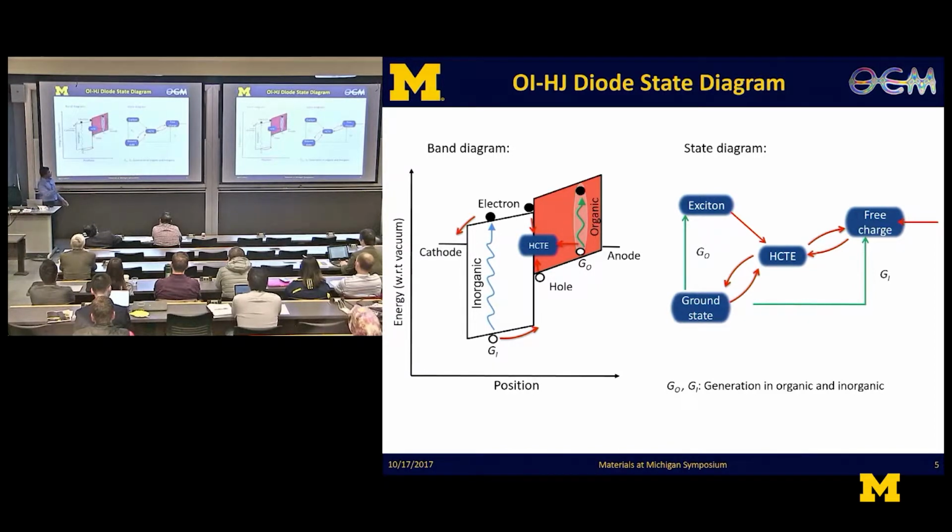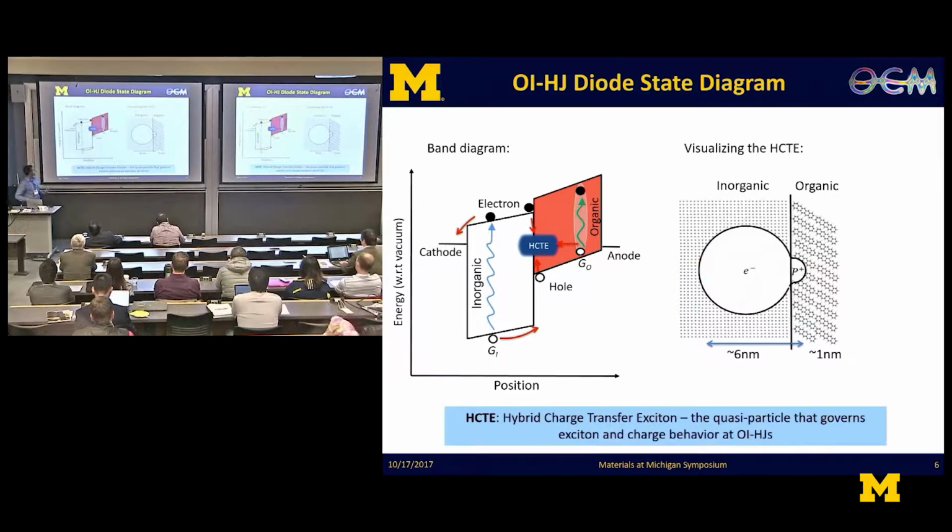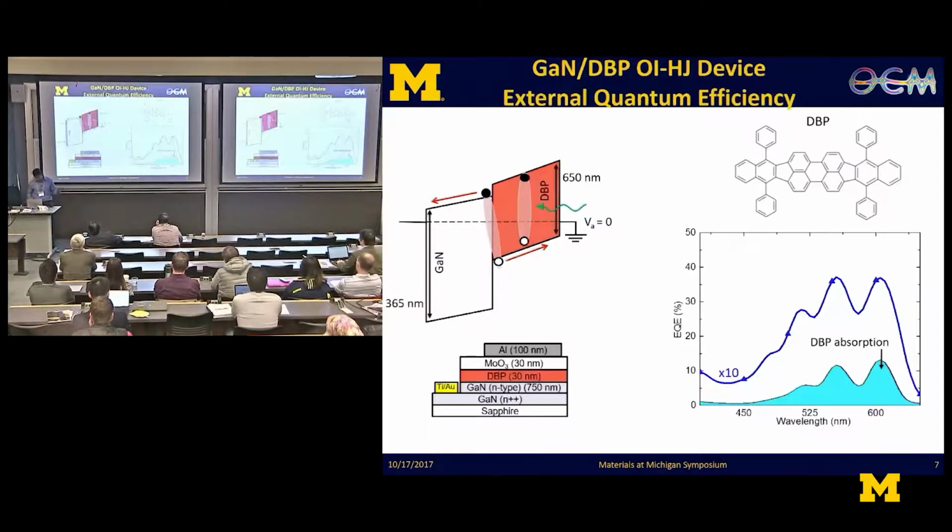So on the right here, I've summarized the state diagram, and we find that the HCT is the central quasi-particle that's governing exciton and hole recombination in this organic and inorganic heterojunction. Just to help you visualize this HCT, which is fundamental to operation of this device, you can think of a polaron, which is a hole stuck on one little molecule in the organic, and an electron, which is delocalized over multiple lattice sites in the inorganic. So it's a little snowman that you would build in a cold Michigan winter.